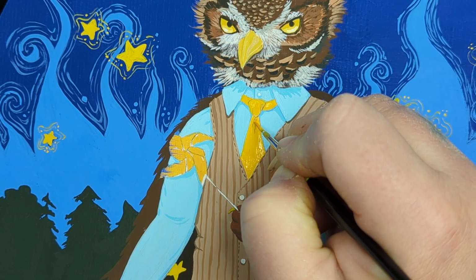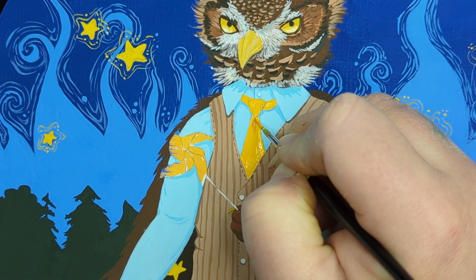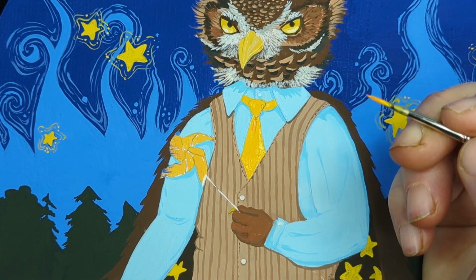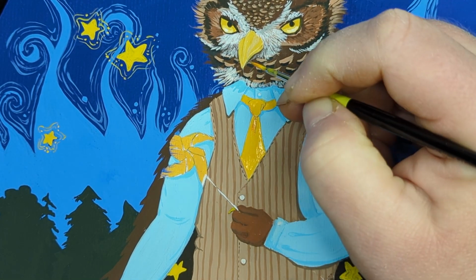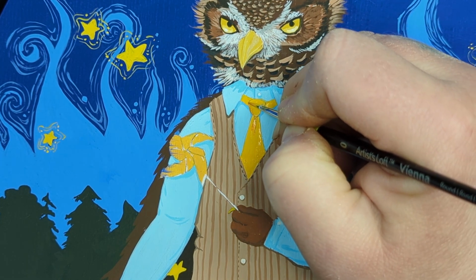And then somewhere along the line, I decided to give him only 3 fingers and a thumb instead of 4 fingers and a thumb. I don't know why, but that's what I did.